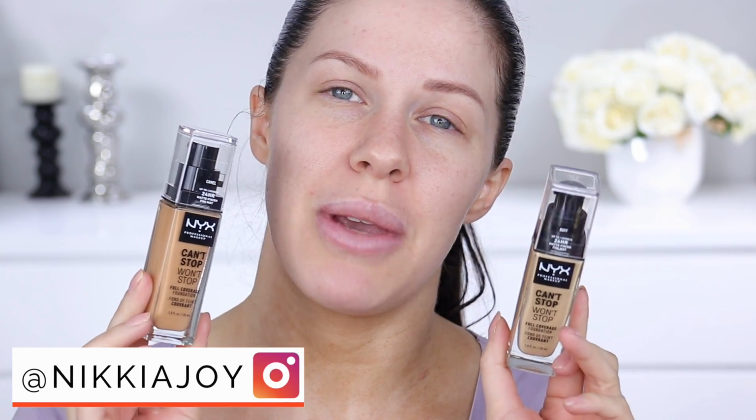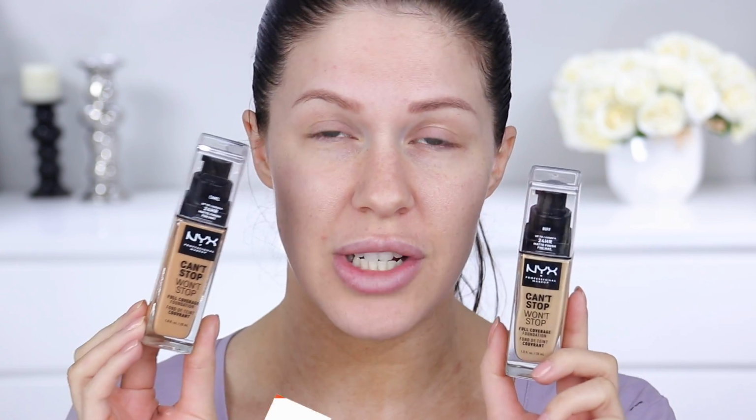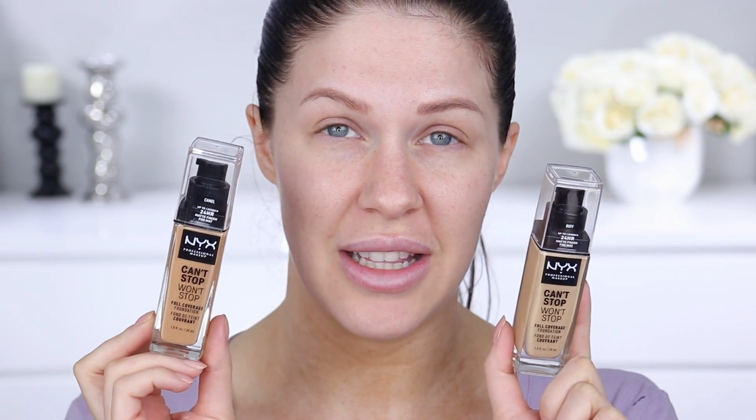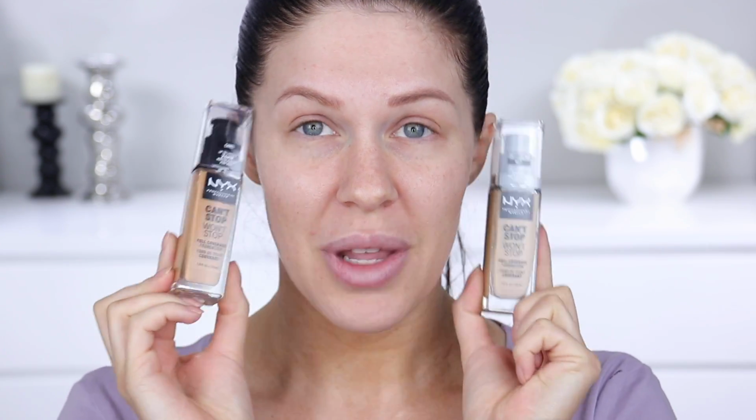This foundation has been absolutely blowing up the internet. So it's meant to be a full coverage foundation that will last 24 hours on the skin. It's got a beautiful matte finish. It's meant to feel lightweight and airy and incredible and just natural, and I'm so excited to try it.